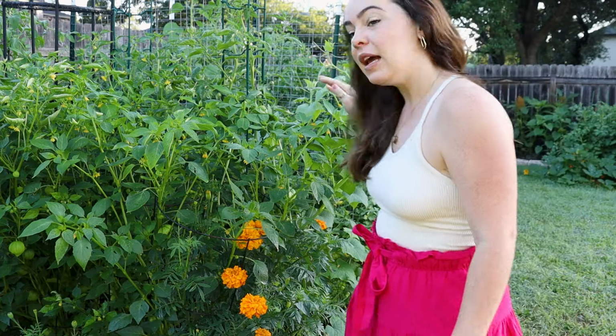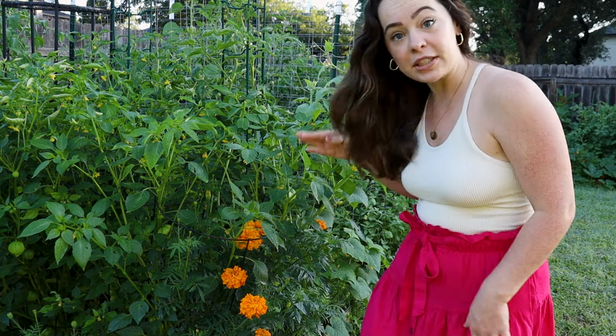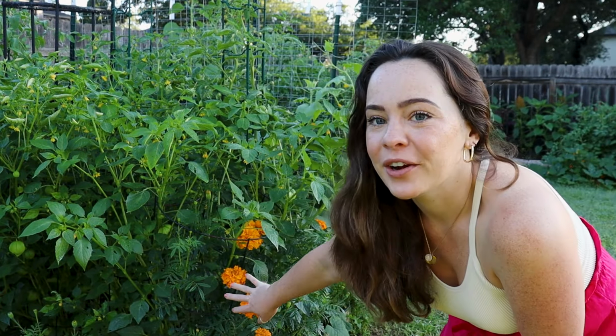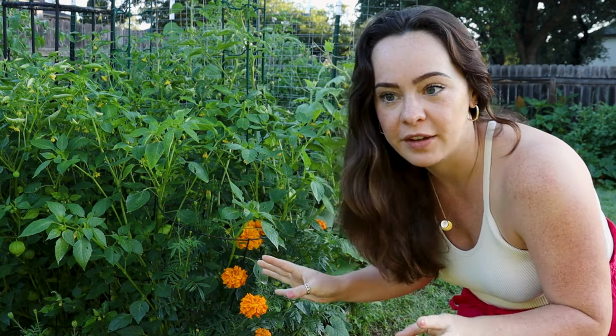I mean, I'm 5 feet tall. I'm not the tallest person in the world, but they're just about as tall as me at this point, which is crazy. I also always interplant marigolds within all of my beds, to be honest with you. I'm a big believer in that, and these Cracker Jack marigolds have been gorgeous and lovely.